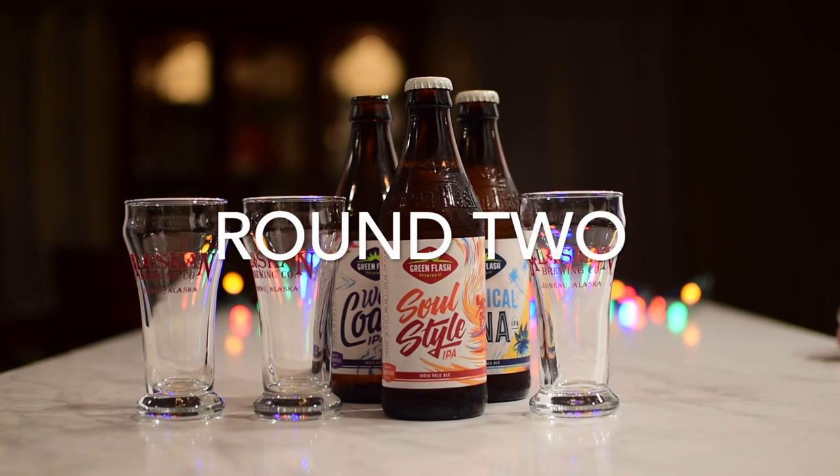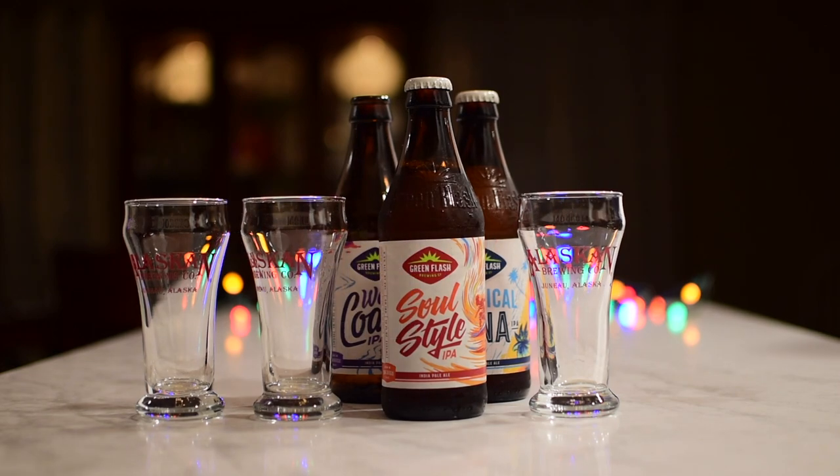We're going to take a little break. Round two, Soul Style IPA by the fine folks at Green Flash of San Diego, California. So what do we got there, sir? A little less than the West Coast IPA, 6.5% instead of 7. The international bitterness units are 75 instead of 95, so it's a little more mild, I suppose.